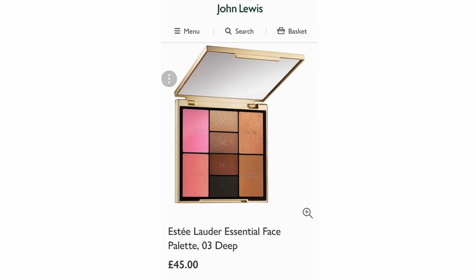Shame on you. I think Estee Lauder may be bringing out a new palette, or they already have. It's currently available at John Lewis and Debenhams, I believe. No, Boots, sorry. It's the Essential Face Palette in 03 Deep, which makes me think there's meant to be more. I don't know. It's just popped up online, ready for sale, £45. We've never seen it before.